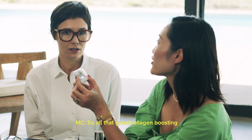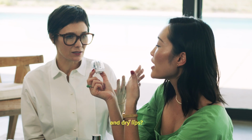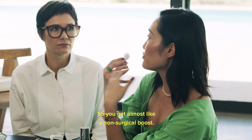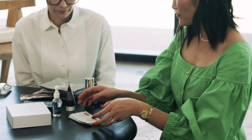So all that good collagen boosting you do for your face and your body, you're going to do that for your lips. And it helps with all of the chapped lips and dry lips. It helps more with plumping, so you get almost like a non-surgical boost. Oh, yeah, I need that. Yes. Masks and peels. Okay.